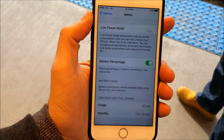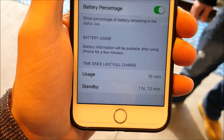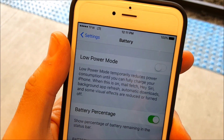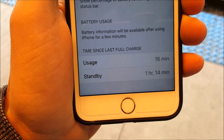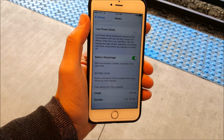All right, guys, so it is now about 12:10. I haven't used it much, but I used about 16 minutes. It's been on standby for 1 hour and 13. We're still at 100%, and yeah, so that's so far what I'm getting. So like I say, this phone is incredible on the standby department.